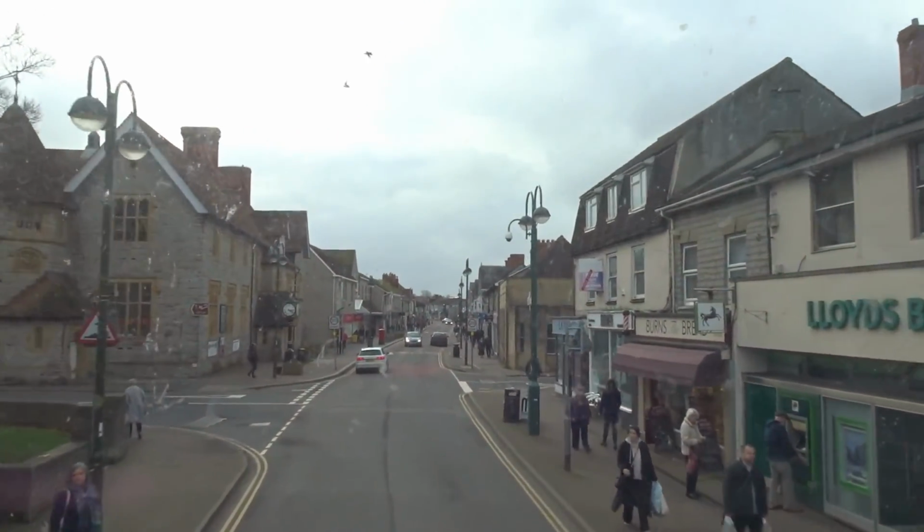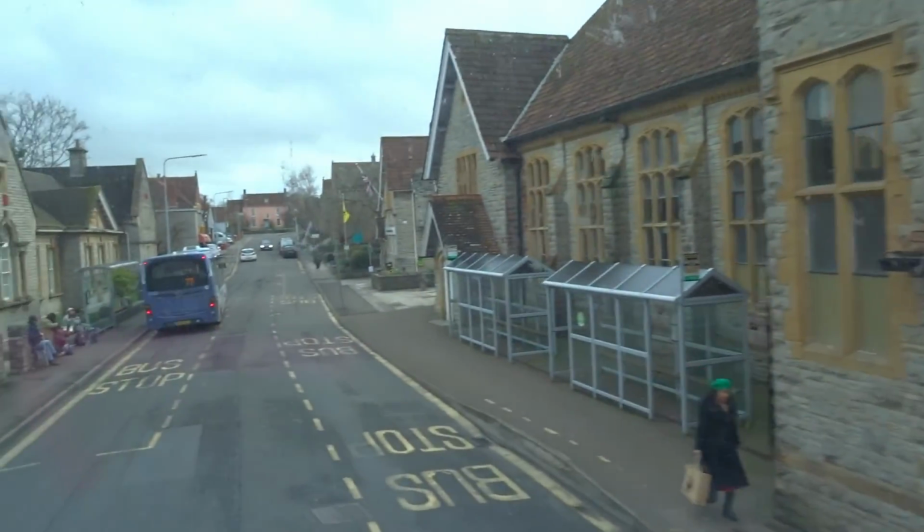I got off here, just off Street High Street. I love that.